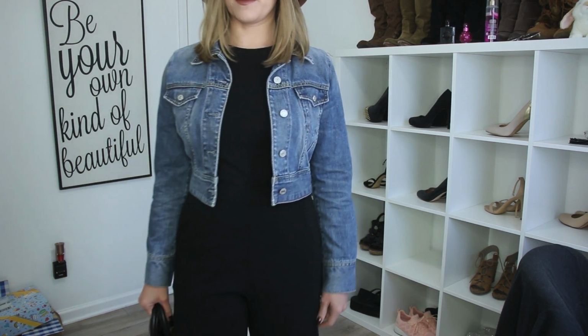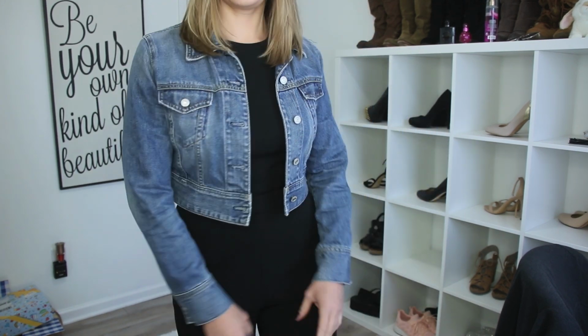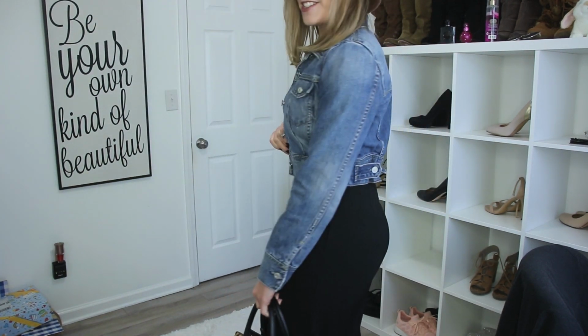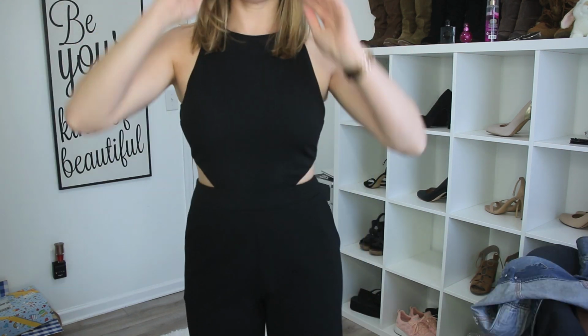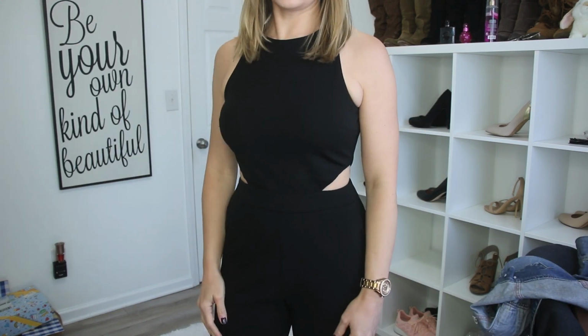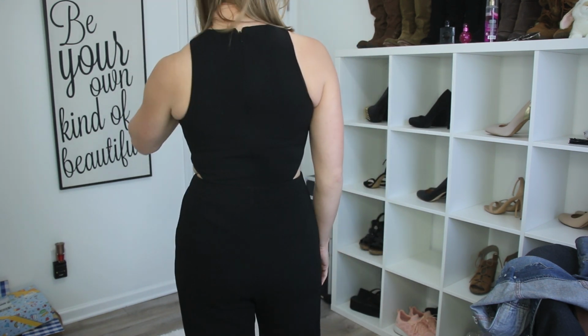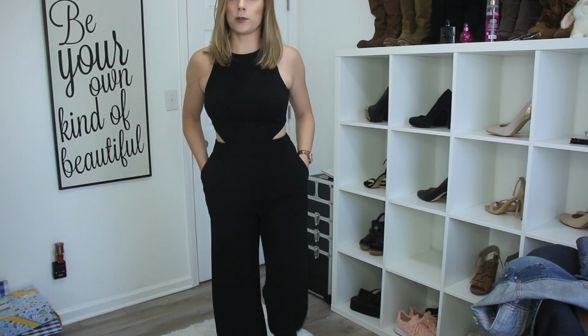So you guys can see it up close. I absolutely love this jacket because it's cropped. It's probably a vintage Gap piece. This is one of those things that would literally last forever. So this is what the jumpsuit looks like up close. The cutouts, and then it just zips up the back. But yeah, it's just super, super comfortable.